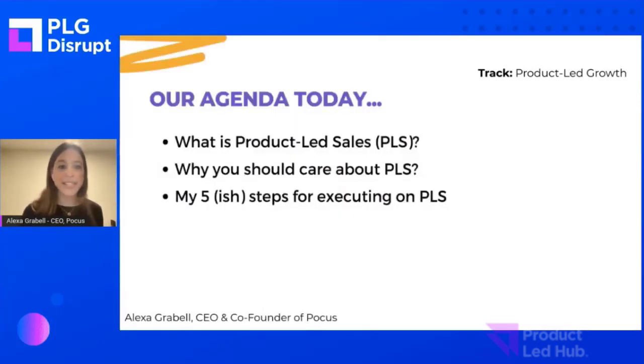So the agenda for today, first we're going to talk about what even is product-led sales, a bit of a new term so we can help walk you through it, why you should care about product-led sales, which I abbreviate as PLS, and my 5-ish steps for executing on a PLS strategy.